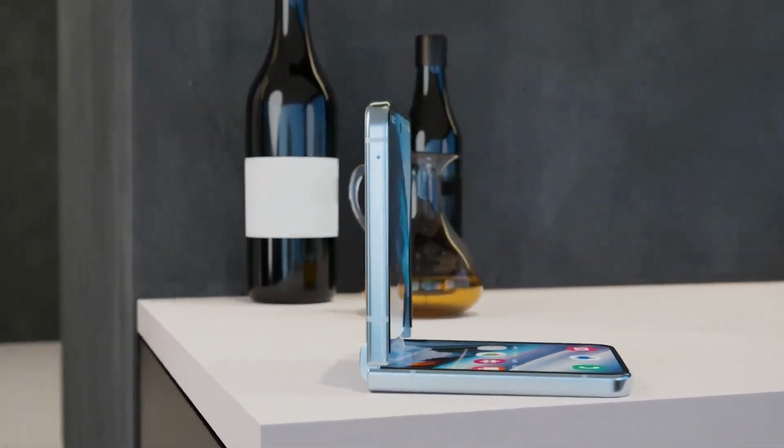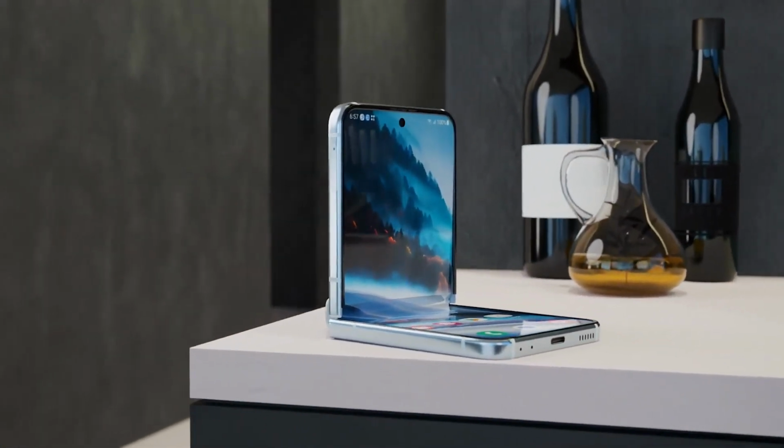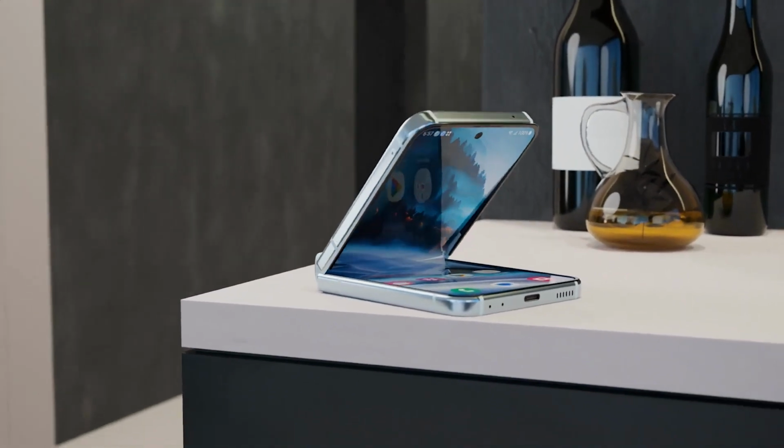All right, so the next thing I want to do here is, if you missed this the other day, I'm just going to pull up the 5 reasons where I think the Motorola Razr Plus is worth getting. So let's pull it up.